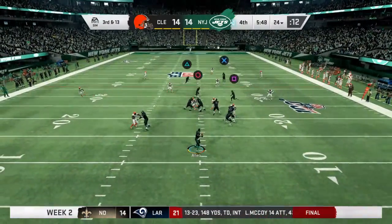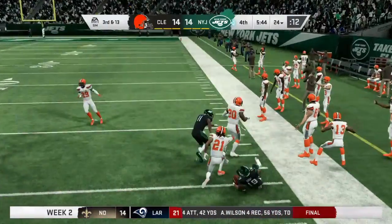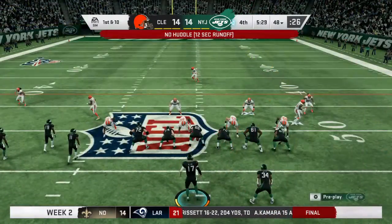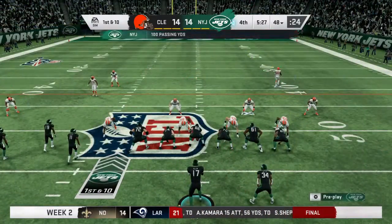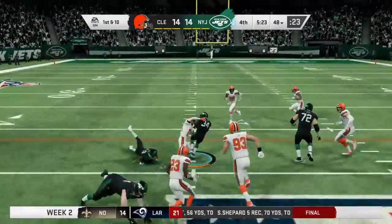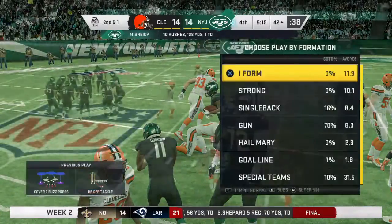Here's Allen to throw it. It's complete to Grant. And they work this well upfield across the 45. A pickup of 24. And that's where the play began, the 24-yard line. Here's Breida. A nice run there, 9 yards. And it'll be second down.